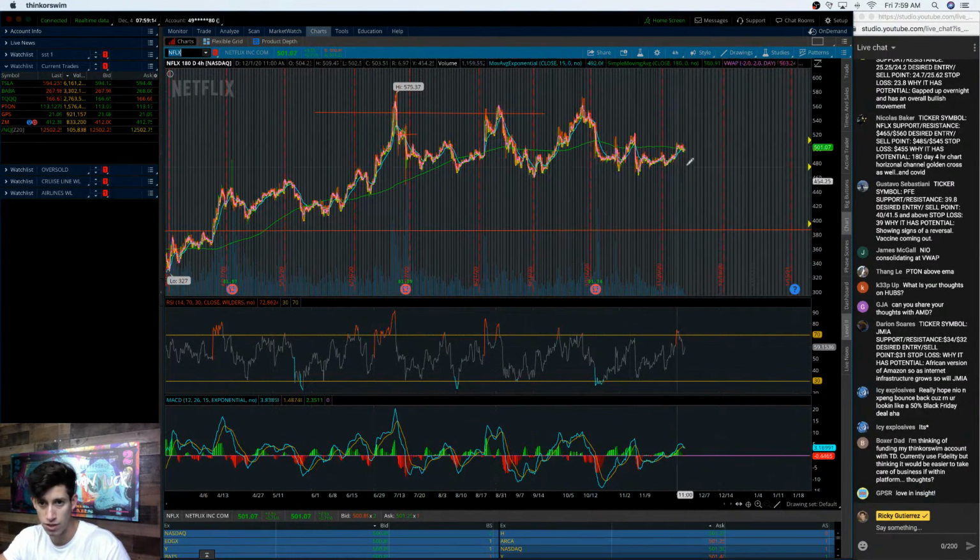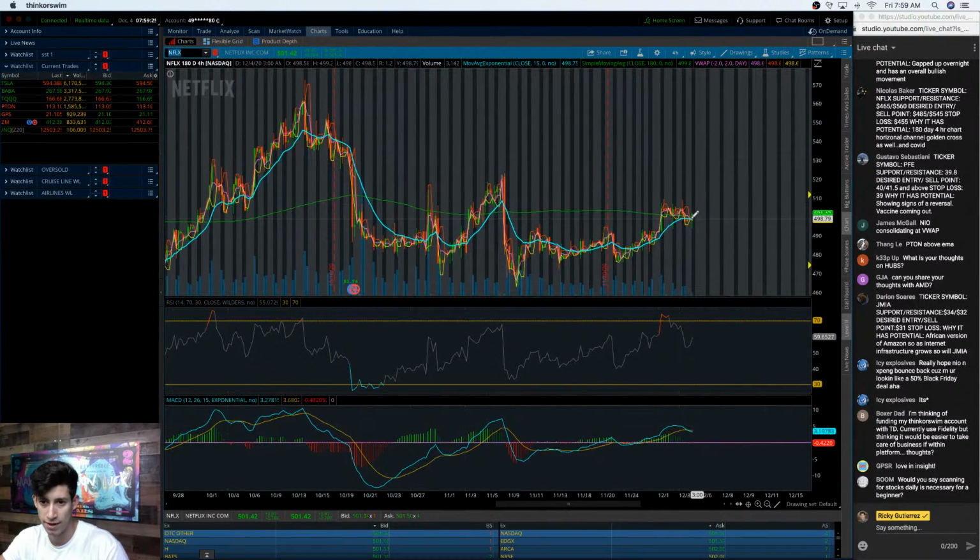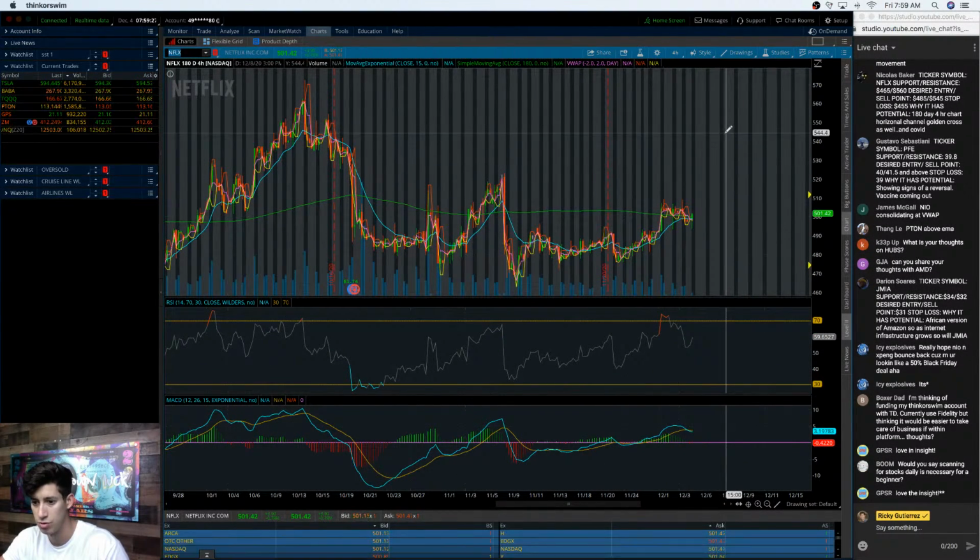I'm just looking more at recent patterns. It's not like the best deal, right? It makes sense on why it could pull back, so you'll just have to see where it goes from there. But you would have to hope that it bounces off the EMA line and continues to uptrend.